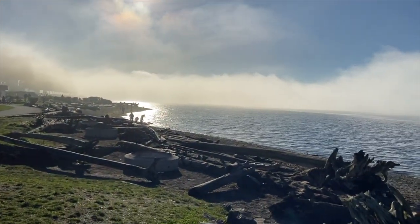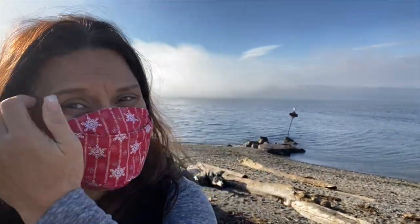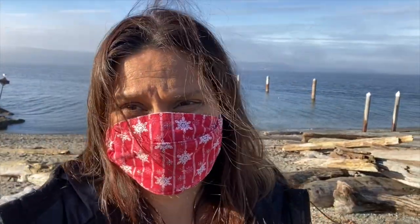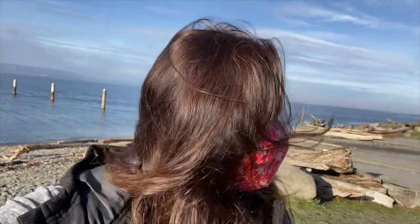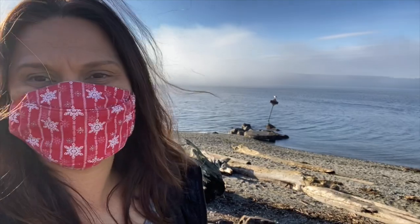Ooh, look at that. That's pretty. Look at that. I love it. I love where we live. Oh my gosh, okay, no one's around. Where's the kids at? Oh, yeah, there's a park there. Riding the bike. I like to actually go near the water. I'm actually gonna do that now.